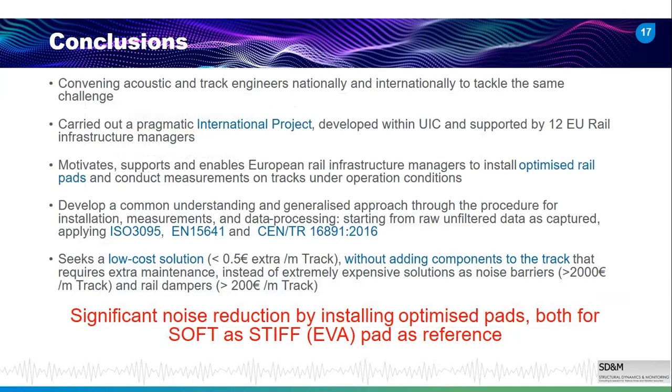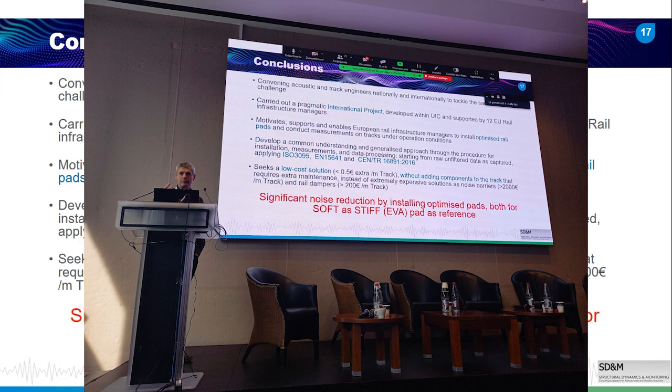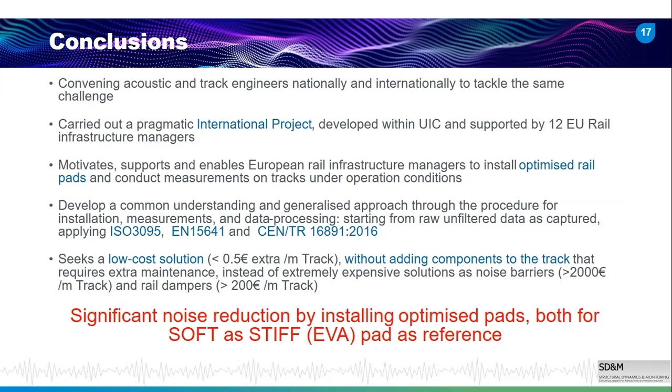So the conclusions, we have conclusions in this project. I think we managed to get acoustical and track engineers together to work together and to find a solution for testing in the same way the effect of a rail path change. We were supported by 12 European rail infrastructure managers. We also tried to motivate and support these managers to install and test optimized paths. And then, as I already said, we now have a common method that will be described in the ISO for the future if we want to compare a change in a track.